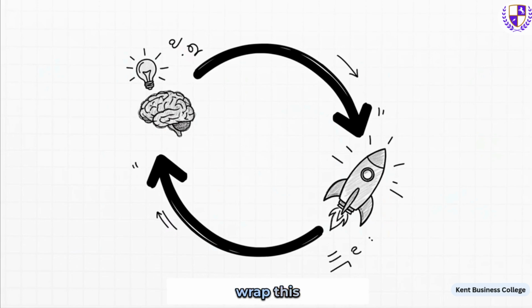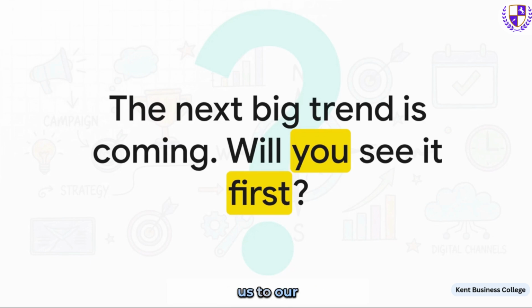Okay, let's wrap this mission up. If there's one crucial thing I want you to take away from all this, it's this. Good marketers react to what's happening today. That's fine. But the best marketers, they use their understanding of the entire environment to build for the future. And that brings us to our final thought. The next big cultural shift, the next game-changing piece of tech, the next viral sausage roll, whatever it is, it's coming. The only question is, will you be the one who sees it first? Mission accomplished.